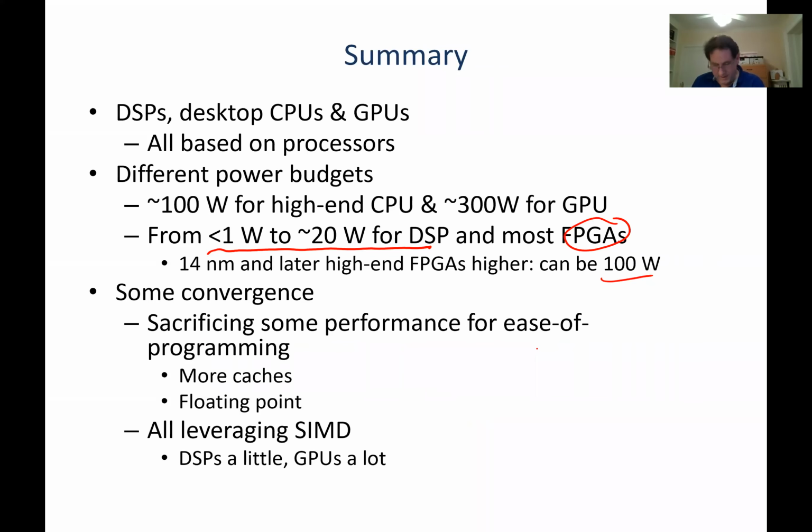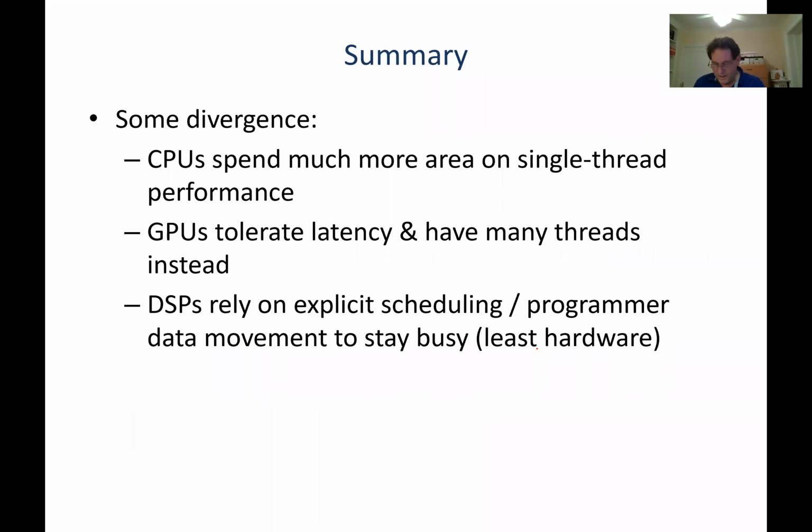Everybody's leveraging SIMD. So DSPs are using it a little bit, CPUs more, and GPUs a lot. There's some divergence. CPUs still spend much more area on single thread performance. GPUs get their throughput by tolerating latency and having many threads rather than trying to make any one thread run fast. And DSPs tend to rely on explicit scheduling and programmers controlling the data movement to stay busy. So they can do well with single threaded code, but they basically need the programmer to carefully move all the data into the on-chip RAMs in advance and so on.